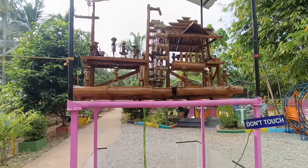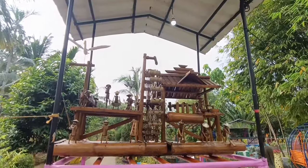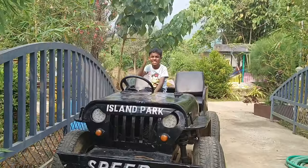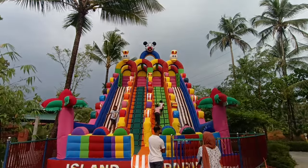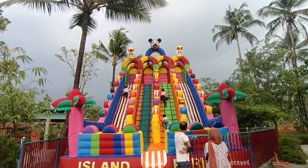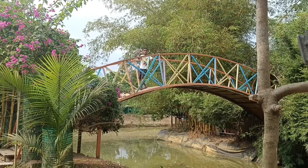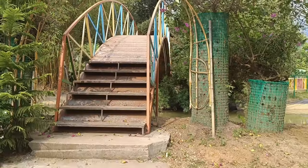And you can see so many things. Wow. See, let's go. Wow, they are walking. Wow. See this bouncy castle. Did you guys play in a bouncy castle? I always play. Wow, this bridge looks, wow, look, this bridge is my favorite, but it's my second favorite.